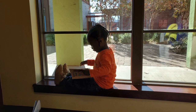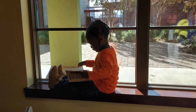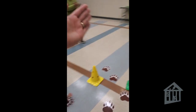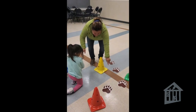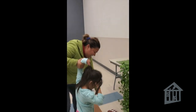Roll a ball back and forth. Make a whee sound when you roll it toward them. Play obstacle course. Make a simple obstacle course using blankets, pillows, or boxes. See if your child can go over, under, around, and through them.